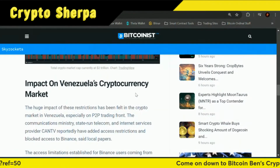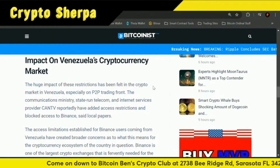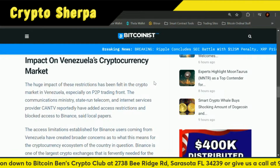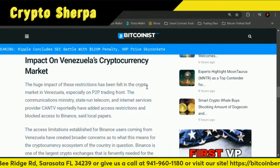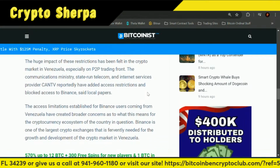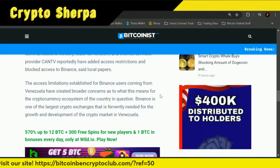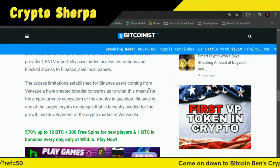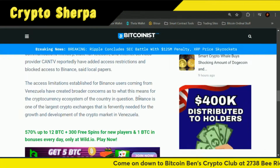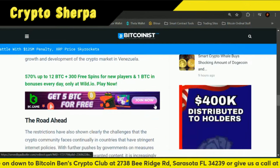But let's continue on. Impact on Venezuela's cryptocurrency market. The huge impact of these restrictions has been felt in the crypto market in Venezuela, especially on the peer-to-peer trading front. Now, the Communication Ministry and the state-run telecom and internet service provider Cantv have reportedly added access restrictions and blocked access to Binance, said local papers. Now, the access limitations established for Binance users coming from Venezuela have created broader concerns as to what this means for the cryptocurrency ecosystem and the countries in question.